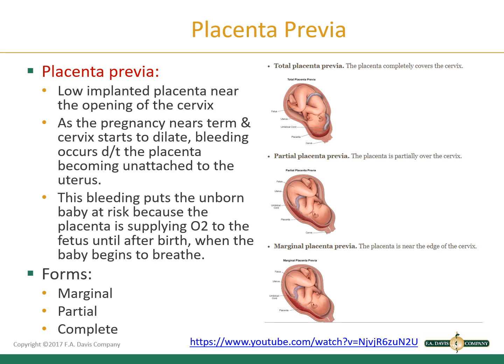So there are different forms of placenta previa. You have marginal previa, that's where the placenta is near the edge of the cervical opening. You have partial previa. That's the placenta partially covering the cervical opening, but it's not fully covered. And complete previa. That's the placenta completely covering the cervical opening.